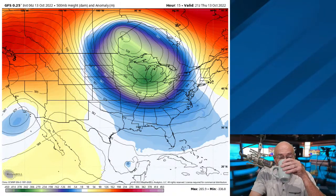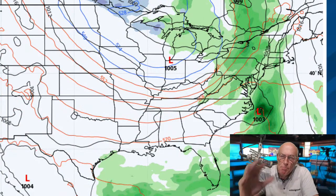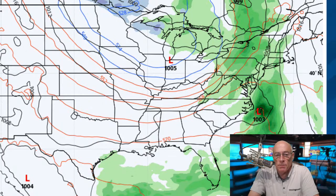So model fans, here we go. This is the GFS. This is the 06Z run, valid today at 4. And again, you can see the big trough over the eastern states, and a new push of dry air settles in here today. The sky will be sunny, the high mid-70s, right at seasonal averages for mid-October.